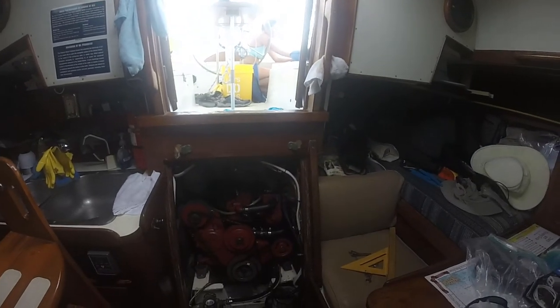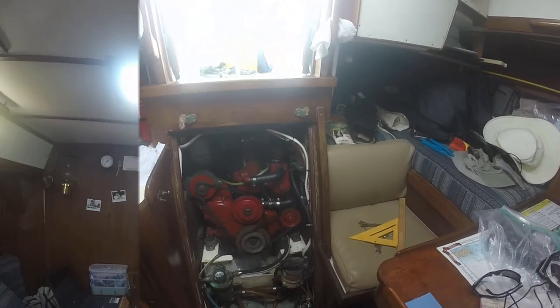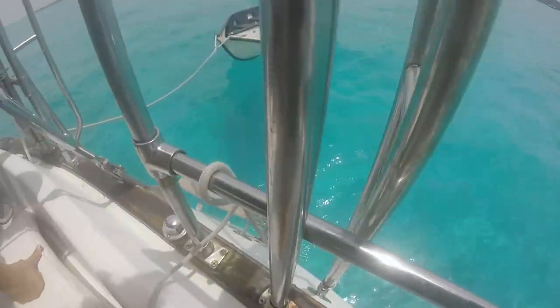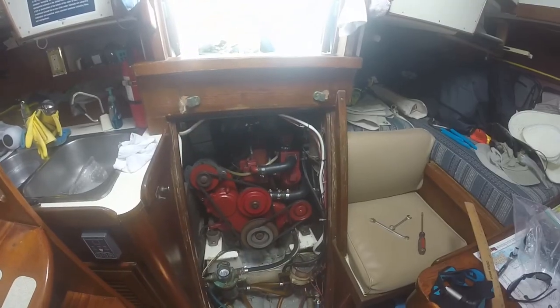Come on, baby. All right, Lindy, bring the RPMs up to, There's no water. Okay. So we had water for a second, and then it stopped. Gotta figure that out. All right, let's shut it down. Gotta figure that out. It helps to open the through hole. All right, let's try this again. Looks very good.